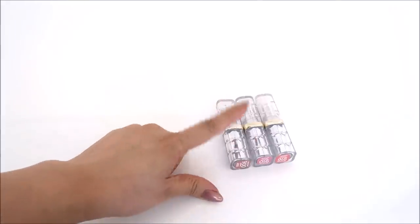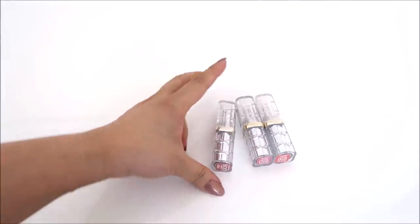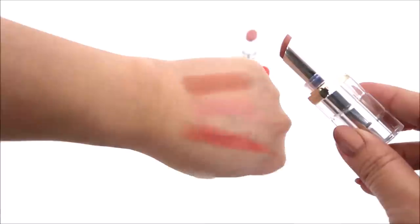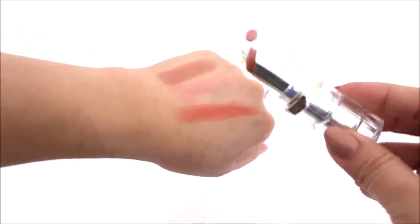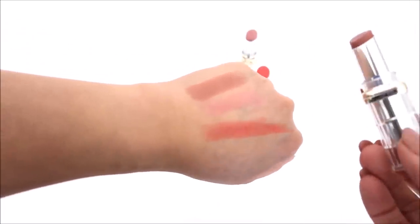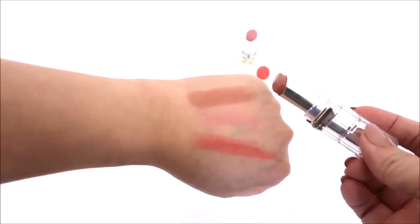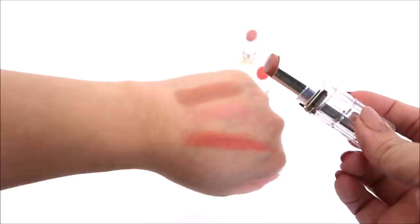Okay, these are the L'Oreal Color Shine Balms swatches. So this is my favorite one. This is Glossy Fawn. I talked about this in my eBay video, because there's a great L'Oreal eBay store where there's always a promotion. But this is my favorite shade, and I find that the formula is just better, so I always wear this one and I don't reach for the other ones.